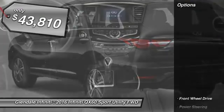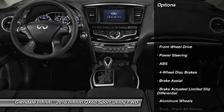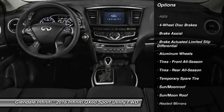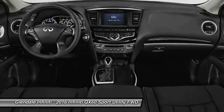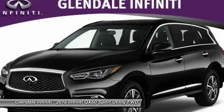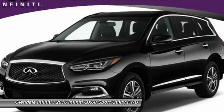$45,000. Here are some of this vehicle's great options: power passenger seat, power lift gate, steering wheel audio controls, anti-lock braking system, keyless entry, moonroof, Bluetooth, leather-wrapped steering wheel, power steering, adjustable steering wheel.